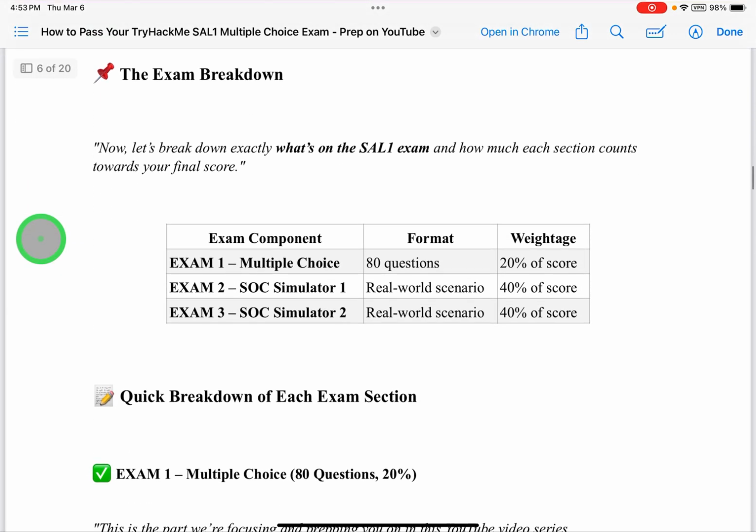The exam breakdown. Now let's break down exactly what's on the SAL1 exam and how much each section counts towards your final score. Okay, exam components. We have exam 1, multiple choice. We have exam 2, SOC simulator 1. We have exam 3, SOC simulator 2.